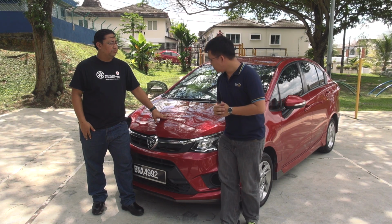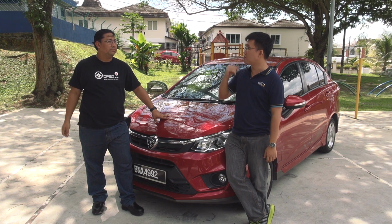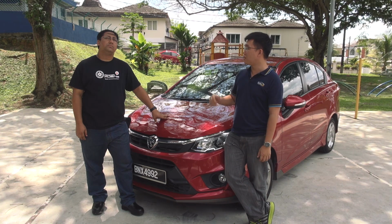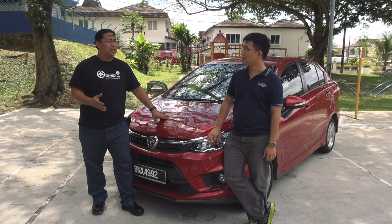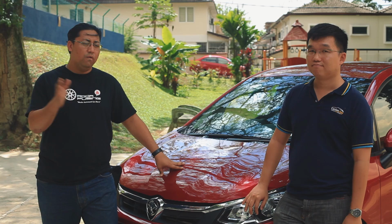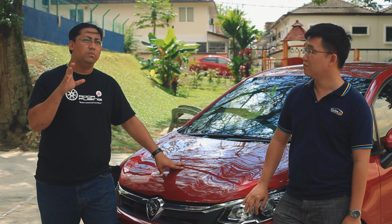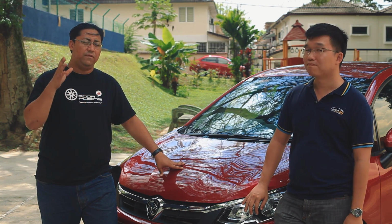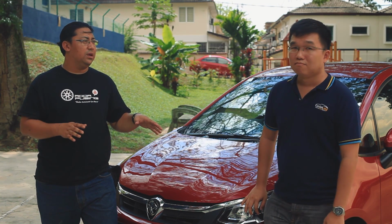But I think for someone driving the old Persona, the Preve feels like a more logical upgrade size-wise. But in every other aspect, if you move from the previous Persona to this one, the only thing you miss out on is space. Correct. But the features, the technology, the driving, this would be a more natural move.